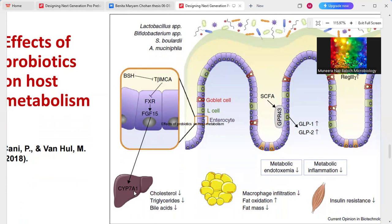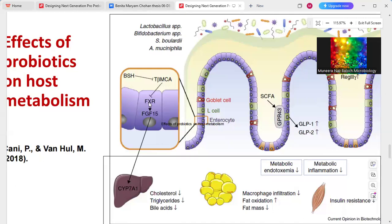CYP7A1, right? Now, this is an enzyme which, under normal conditions, when it decreases, cholesterol level increases. But here, what is happening? FXR is reducing, the level of FGF is reducing. This gives a signal for the opposite. Okay, please understand this. It increases the CYP7A1, right? When this enzyme activity increases, cholesterol level decreases, triglycerides decrease, bile acids decrease, all the bad fats, all the not required fats decrease, right?